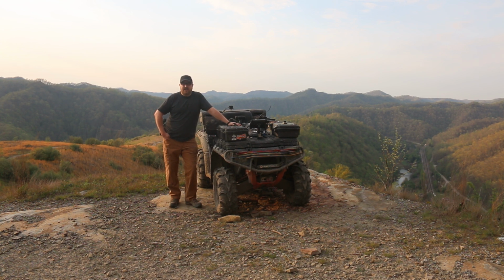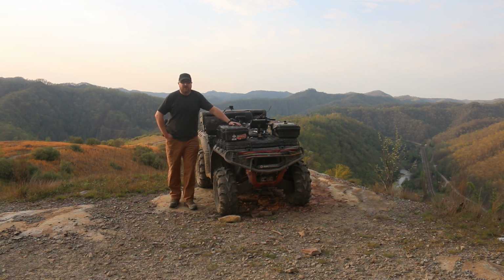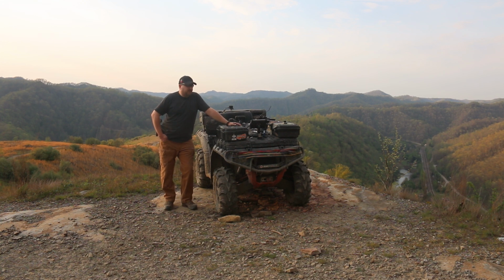So after some research, I ended up with a Polaris 800. It was a great bike. The steering was horrendous. It was way too difficult to steer. It was just very heavy. Suffered through that for several years, and then Polaris finally put power steering on their ATVs.